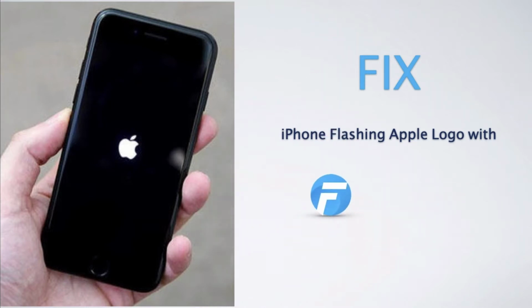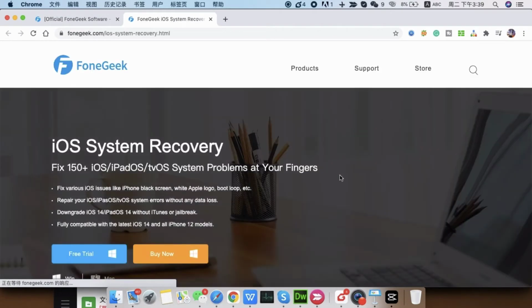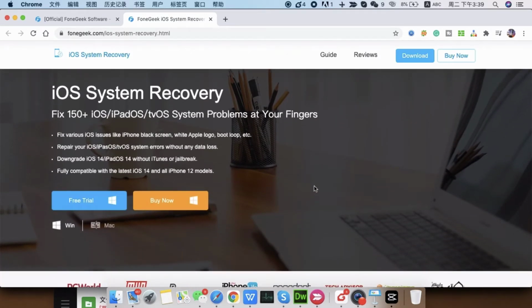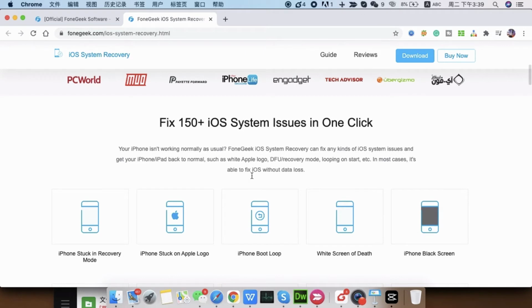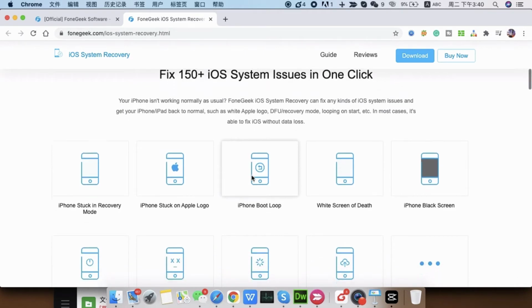Here we highly recommend a professional repair tool, F1 Geek iOS System Recovery, to fix this issue in just a few clicks. When your iPhone gets stuck in the Apple logo, recovery mode, or a black or white screen, F1 Geek comes as a savior to fix these issues. Be it your iPhone flashing the Apple logo on and off, or any other iOS issues, this tool can repair your device with two modes.